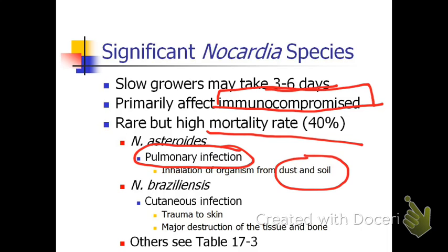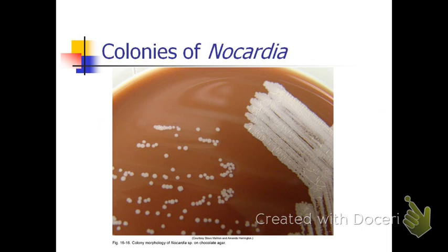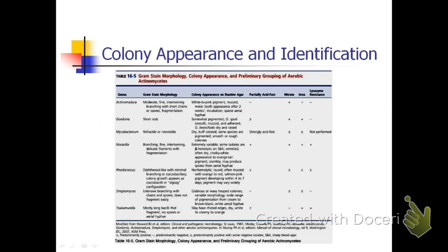Nocardia brasiliensis results in cutaneous infection. As for the mode of transmission, if there's a trauma or cuts or wound in the skin and the skin has been contaminated by Nocardia, then there's a chance that you will get the infection, and it will inadvertently result in destruction of tissues and bones. Okay, so these are the colonies of Nocardia on a blood agar plate. Sometimes this is referred to as the breadcrumb colonies.